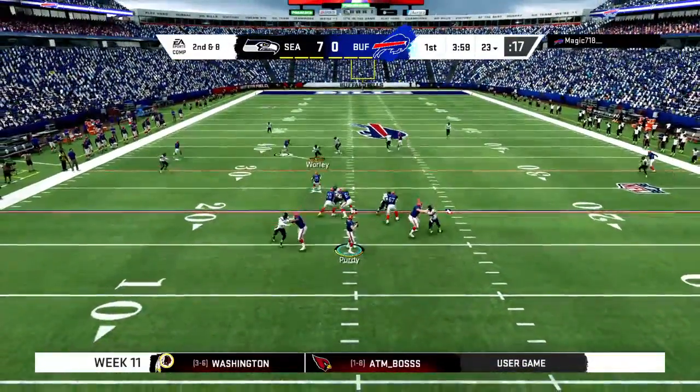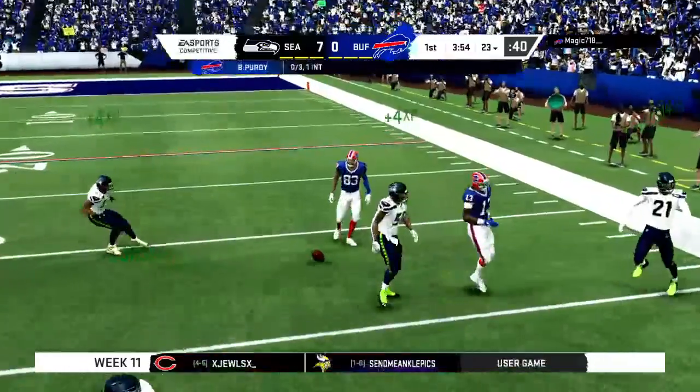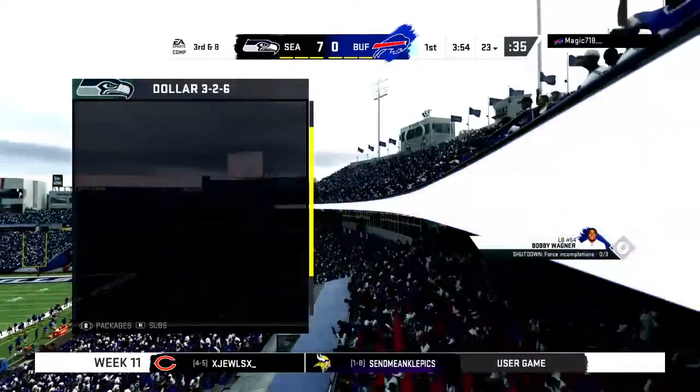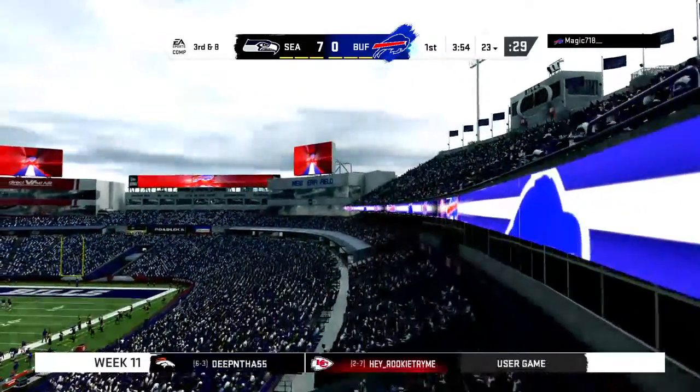To throw on 2nd down. Purdy airing one out for Boyd. And that's going to be incomplete. Good effort there trying to take a shot, but it's 3rd down. I think someone's going to get into QB1's ear when he gets to the sideline. Already thrown an interception. That one should have been picked.